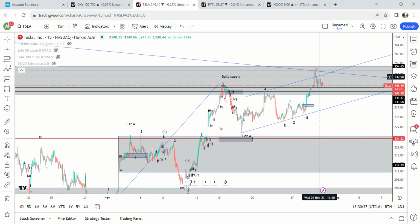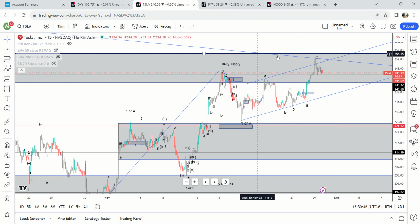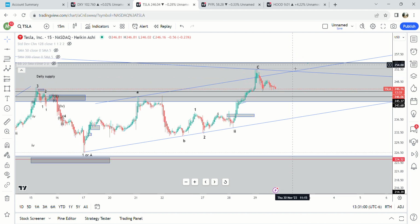So Tesla, nice move up here. I still think it's a bull trap, and I'm still short. I still have puts, and I still think it's an ABC move. We didn't even get to the 1.61 fib. This was ABC right here. Pull back. If this breaks into 243.80, then it's 100% finished. It still looks very corrective to me. Did not get out of daily supply. Did not hit the 1.61 fib.